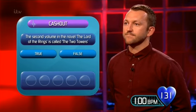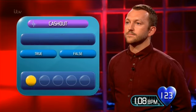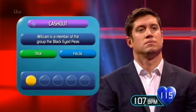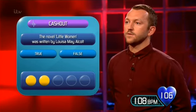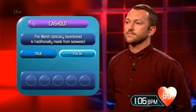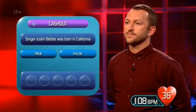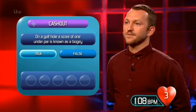The second volume in the novel The Lord of the Rings is called The Two Towers. True. Will.i.am is a member of the group The Black Eyed Peas. True. The novel Little Women was written by Louisa May Alcott. False. The Welsh delicacy lava bread is traditionally made from seaweed. False. Singer Justin Bieber was born in California. True. On a golf hole, a score of one under par is known as... False. False.